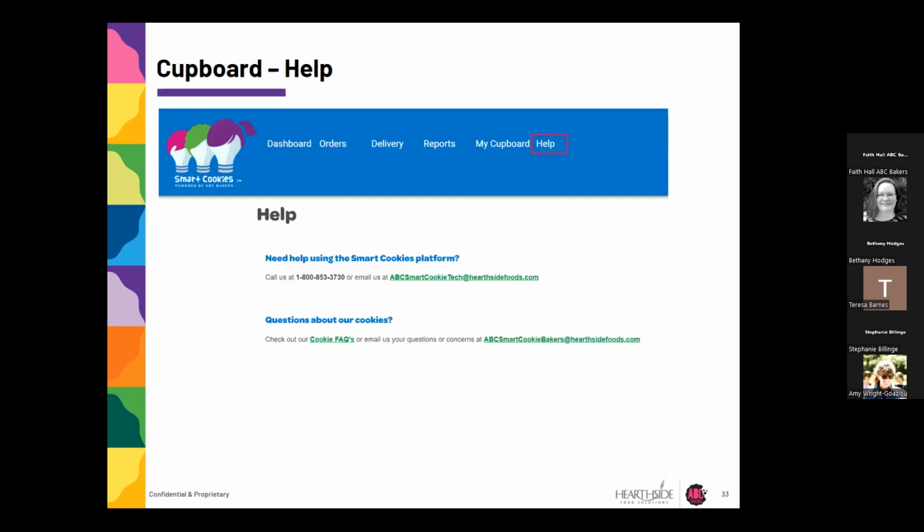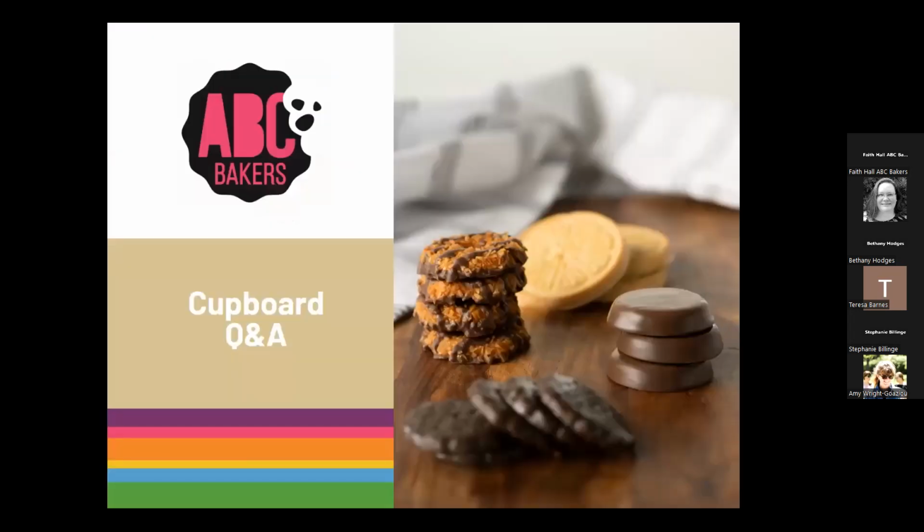So I already talked about the help desk, but I guess this is another reminder. The help button is also great. All of these links are hyperlinked. You can very quickly send us an email if you need some help. So that is the cupboard overview. I'll stop here and see if there's any questions or anything I can show you right now.